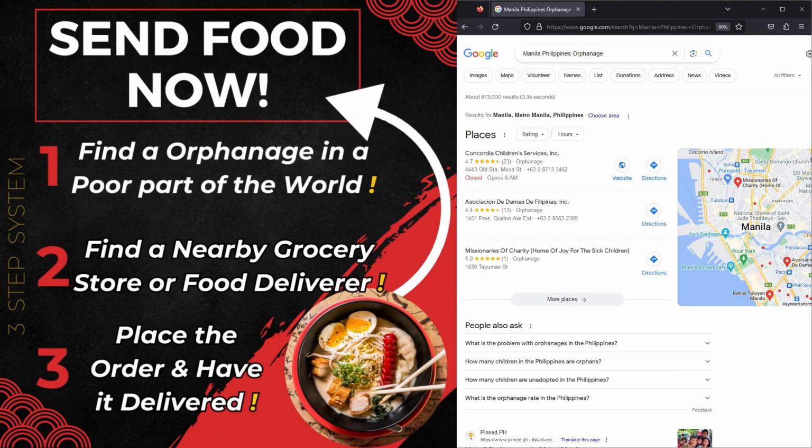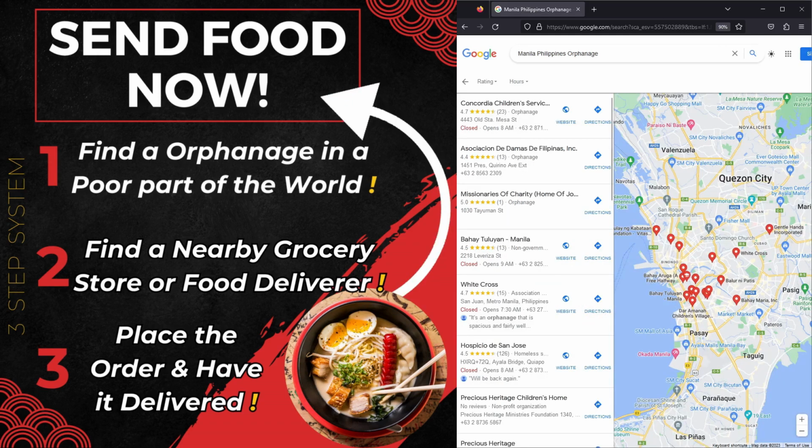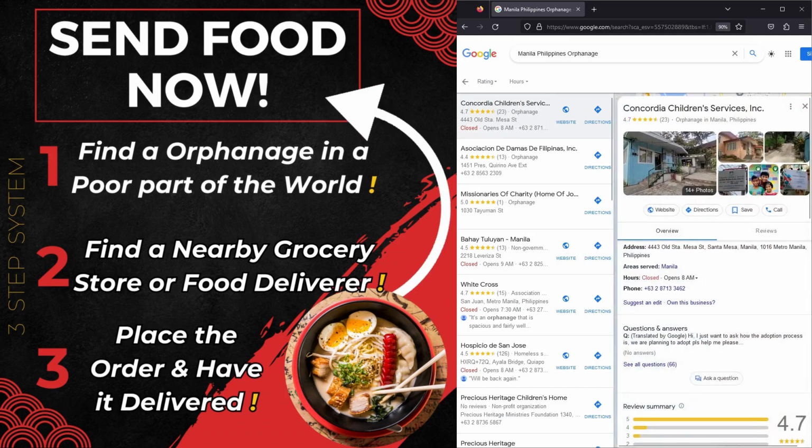Let's find an orphanage in a poor part of the world. For this example, let's type into Google something like Manila, Philippines Orphanage. Then click More Places. Now we can see a list of all the orphanages. We can also see them all on the map. Let's try this one. And here's the address for the orphanage right here.